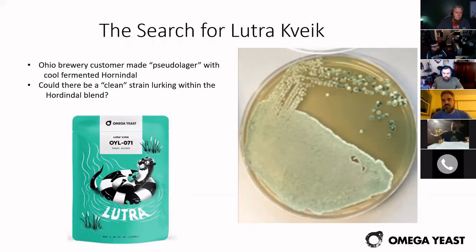Hornindal is a blend of a lot of different strains. And up until then, we had mostly been pushing the temperature with that. And when you do that, you tend to get very fruity beers. So this wasn't an area we had really explored, but it opened our eyes to the possibilities.